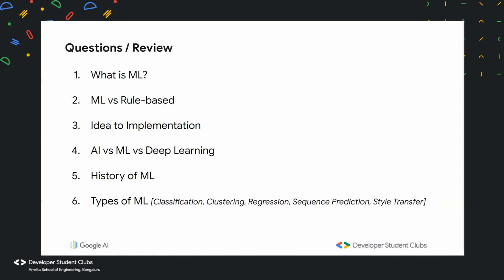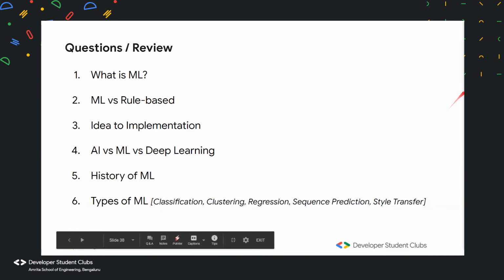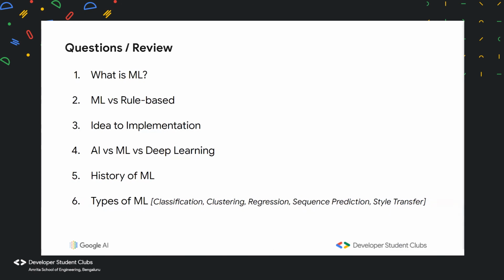I think I have a good example for style transfer that a lot of people will be able to understand. You have those camera filters, no? That is basically what style transfer is. If you look at camera filters, that's the best example possible.